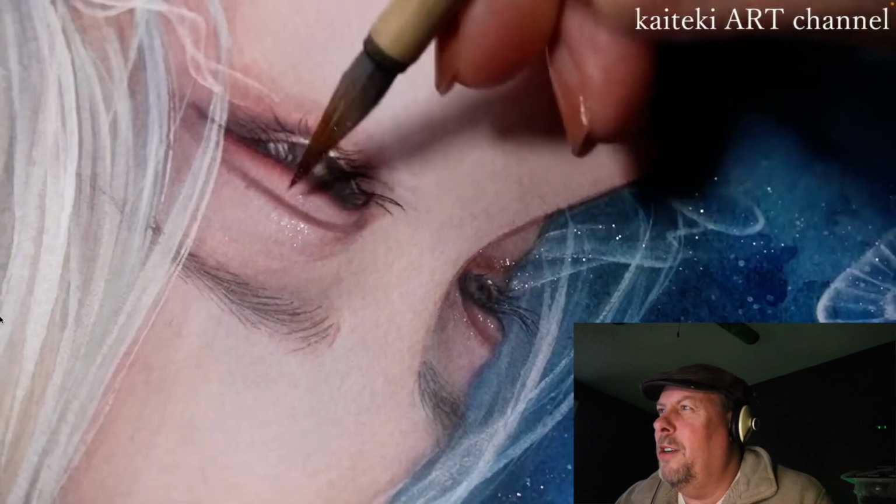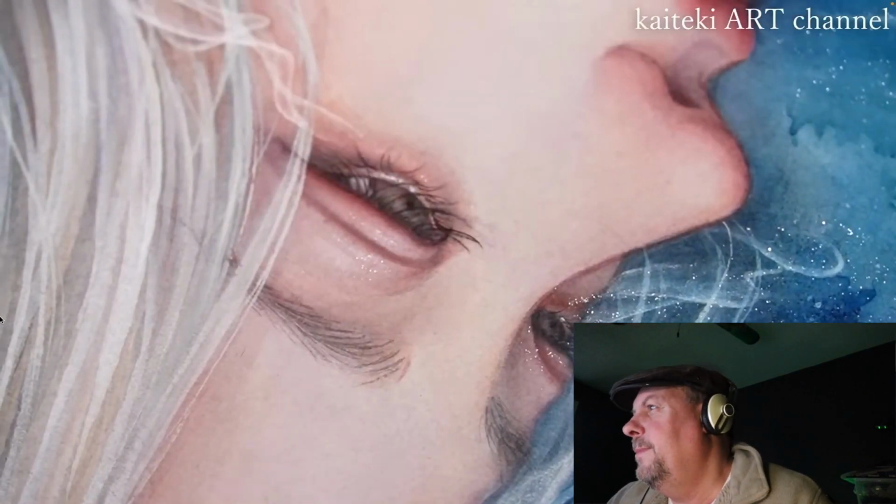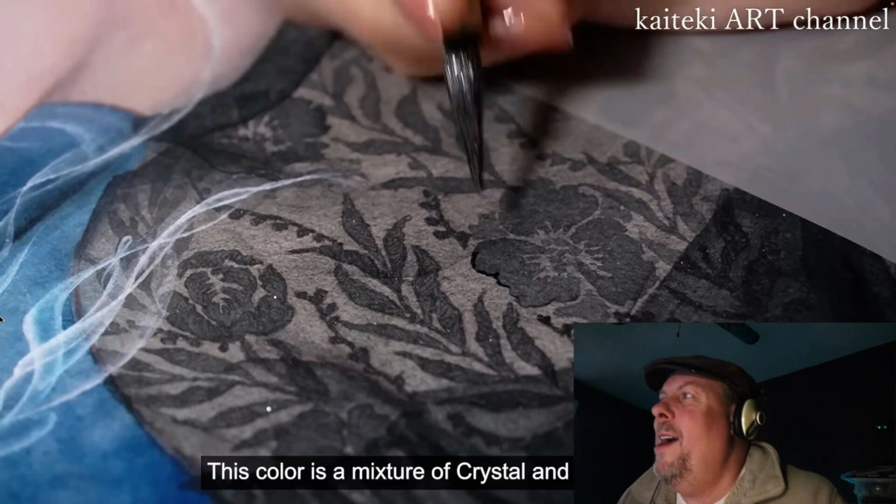It's a little bit too much glitter to me. I mean, I respect the touches, but girls like it. They're really the buyers of this type of art.